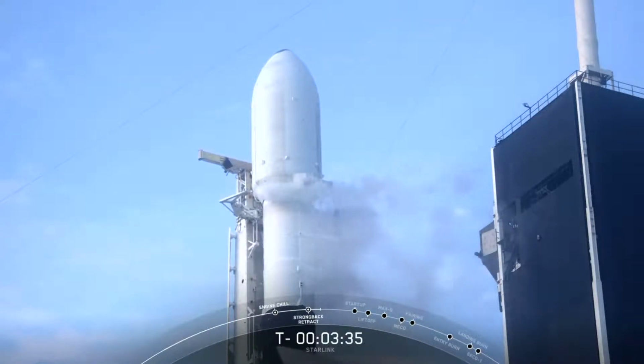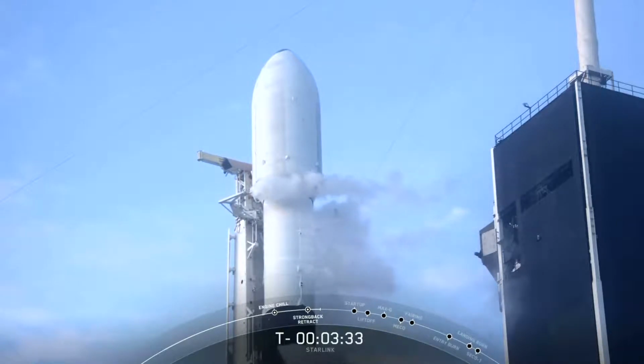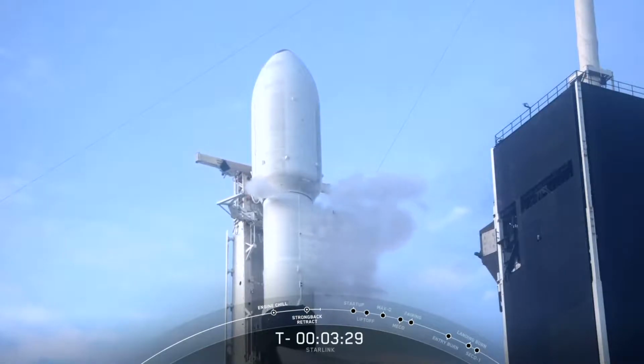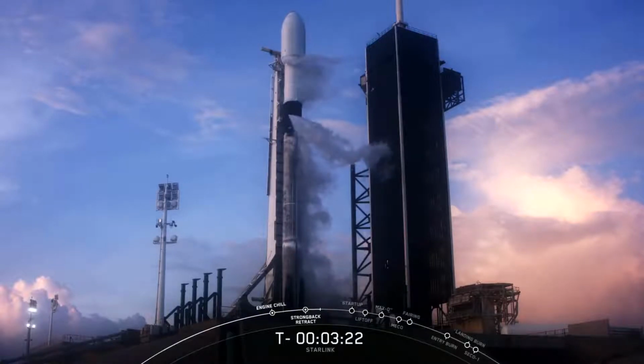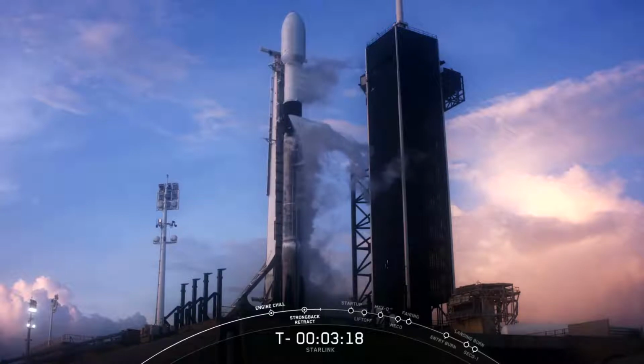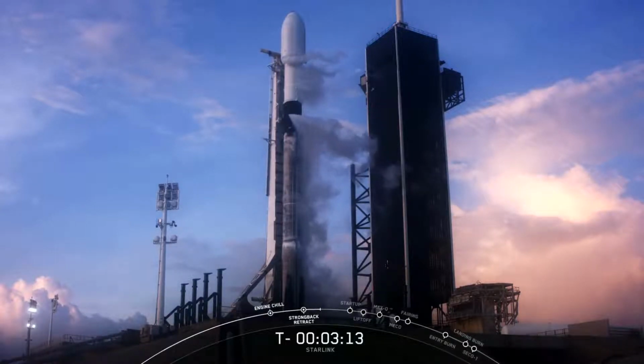And the clouds that you're seeing there around the second stage is from that super chilled liquid oxygen. We do periodic vents. You actually just saw one there as we continue to top up those propellant tanks until the T-minus 2 minute mark. And when that cold oxygen comes into contact with the moist Florida air, it causes water vapor to condense and form actual clouds around the vehicle.